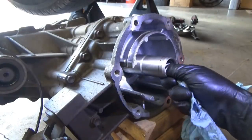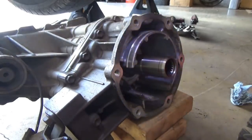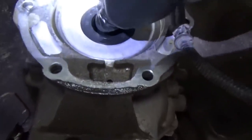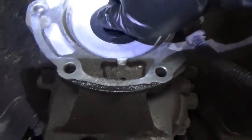So I don't know where that rumble's coming from. Let's dive under the car. Look at the transmission. Here's the output shaft of the transmission. This is bone dry, so this oil seal is still fine. This shaft doesn't have any excessive movement either.